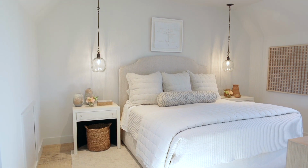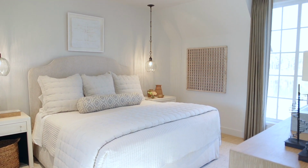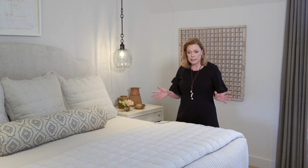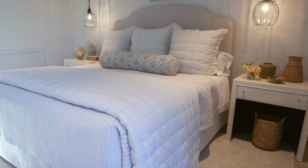So here we are in one of 2 guest rooms in the house, and I think it's important in a guest room that you don't over-accessorize and that you don't under-accessorize, that you just have exactly what your guests want and need, but not too much. So try to anticipate their needs coming in. Obviously, we've done this room in all neutrals.